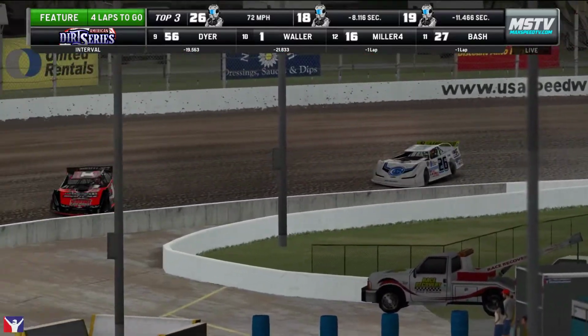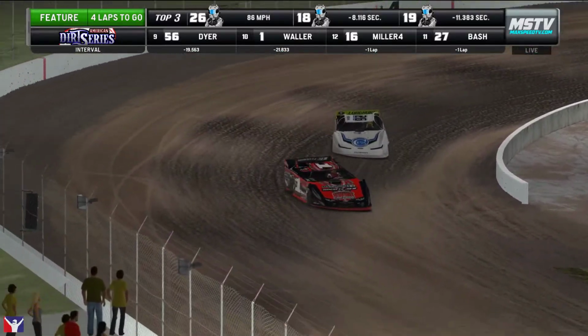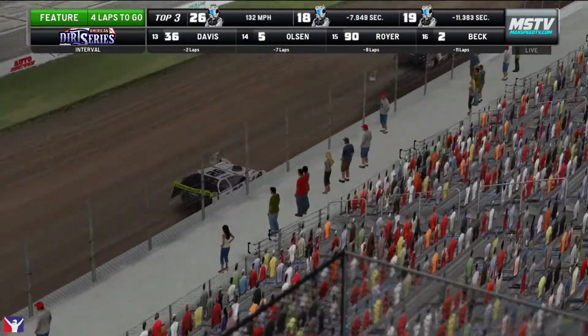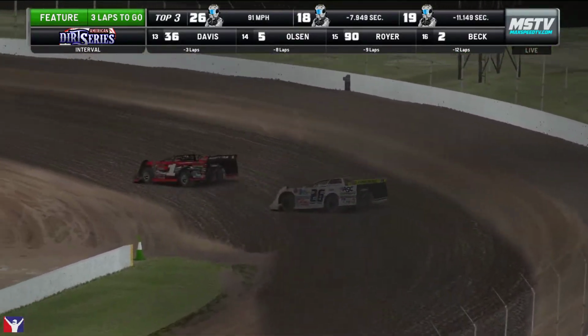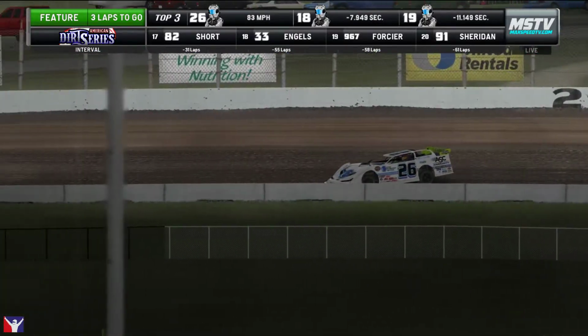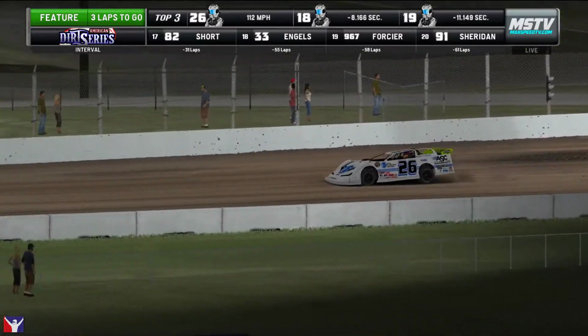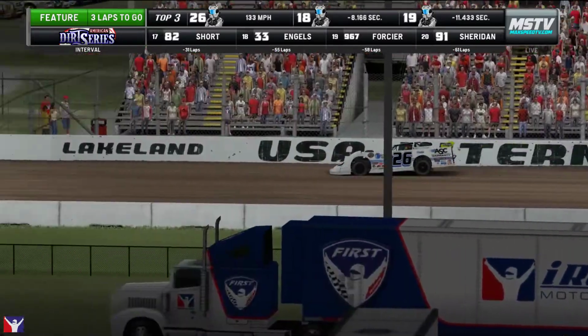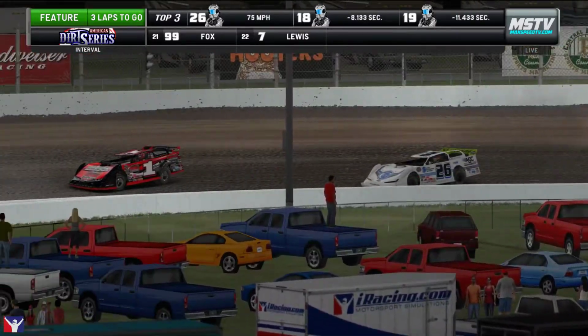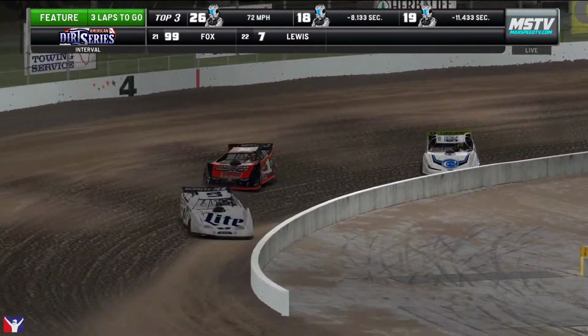So the question is, does the 26, the 18, or the 19, that is Herchko, Zatinsky, or Crawford, have enough fuel in their car as well? I don't see Herchko slowing down at all, so he very well may have enough fuel to finish this race tonight. But that is unfortunate for these guys, as we have now only 11 cars left on the track.